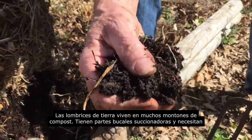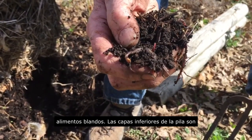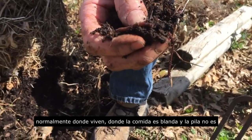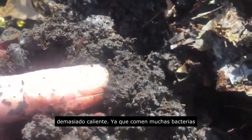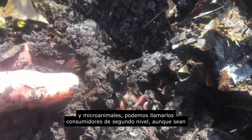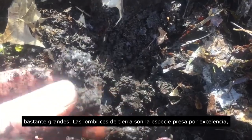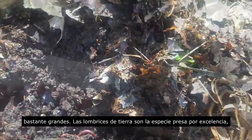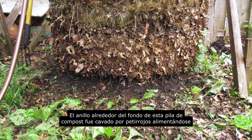Earthworms live in many compost piles. They have sucking mouth parts and need soft food. The bottom layers of the pile are usually where they live, where the food is soft and the pile is not too hot. Since they eat a lot of bacteria and microanimals, we can call them second-level consumers, even though they're pretty large. Earthworms are the ultimate prey species, however, eaten by birds, frogs, fish, reptiles, and mammals. The ring around the bottom of this compost pile was dug by robins feeding on worms.